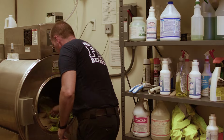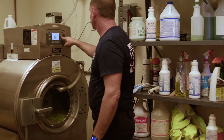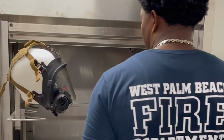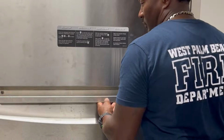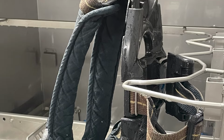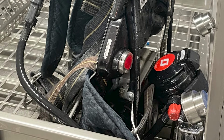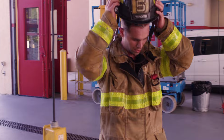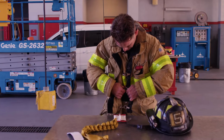We have a contract with a third-party service who will deep clean the gear if necessary. With the new SCBA washers that we've purchased, we're now going to be able to wash those soft components of the equipment, such as the SCBA straps, the helmet liners, the flaps, things that were not normally able to be deep cleaned.